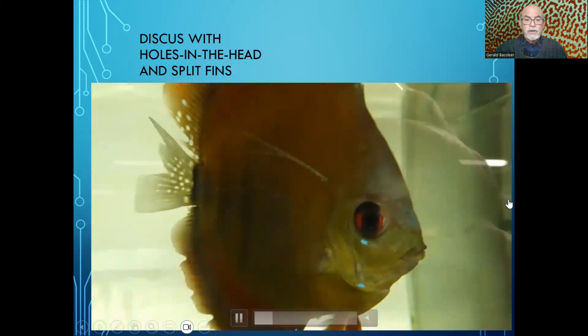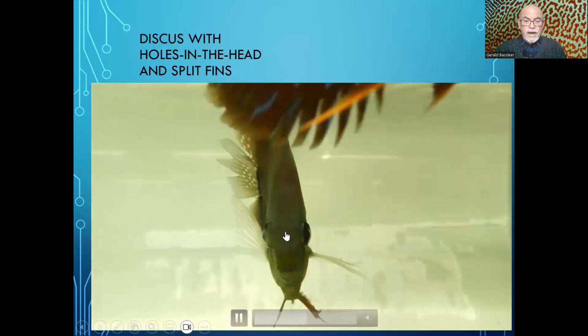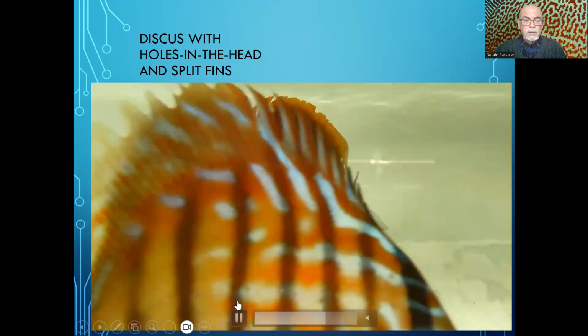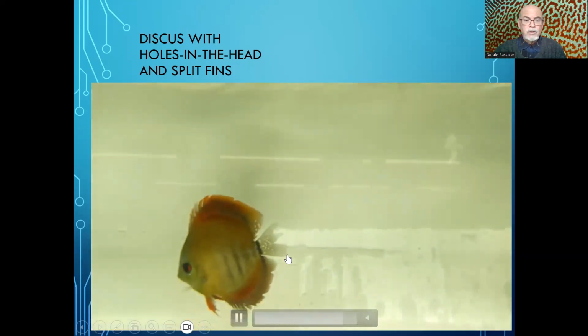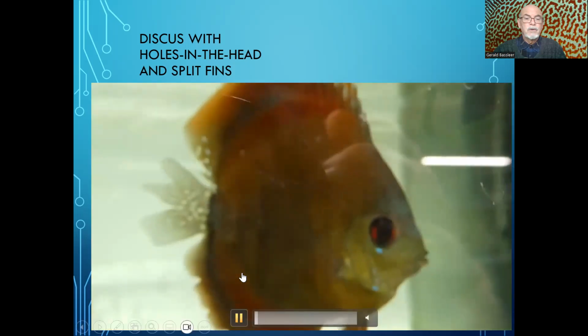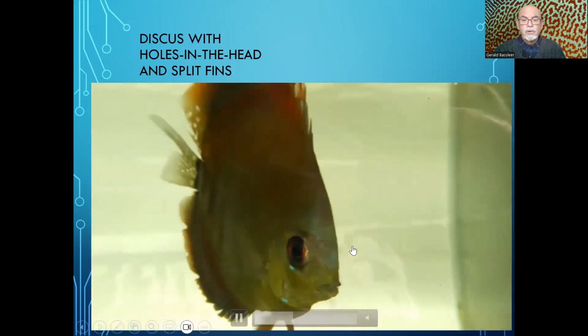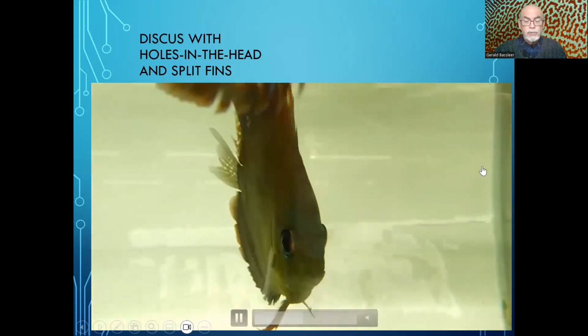And here we had the discus. You can see the holes here in front, on the head, at the side here, at the gill cover. And at the same time, you could see the split fins here. You could see the tail and the anal and even the dorsal fin, the pectoral fin, all having some problems. Let me show you again. Here you can see the holes. Here are some holes, here are holes, and there are bigger holes.